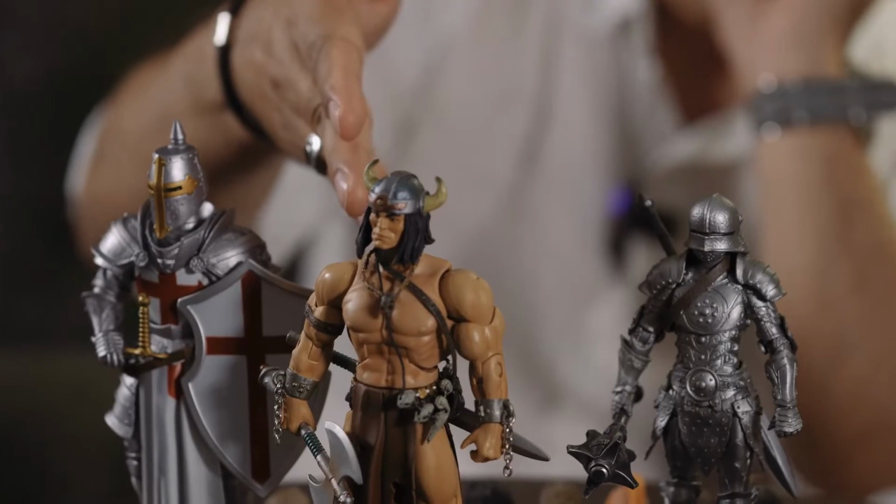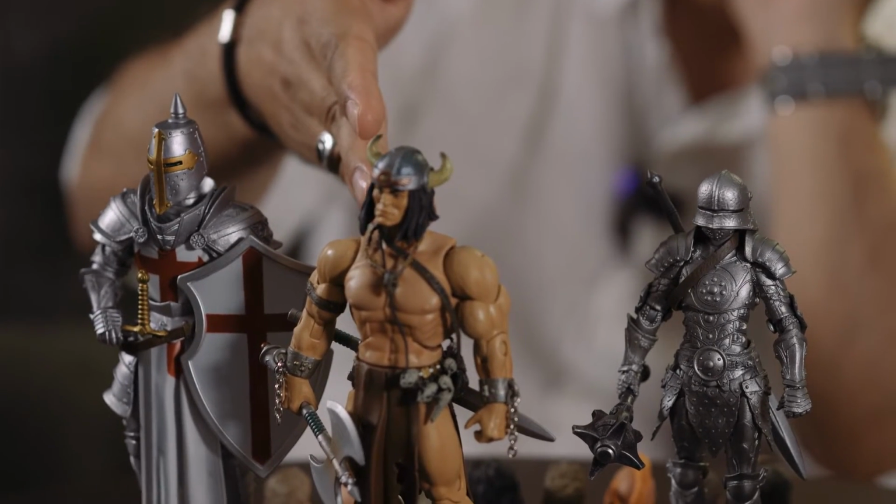So, cool. Let's move on to my pickups. I've had these now, I'd say, probably the last 3 months. I bought them and then I had to wait for them to arrive. It took them a while to actually arrive from the States. But, He-Man Masters of the Universe Classics by Mattel.